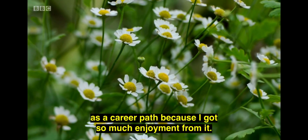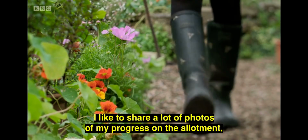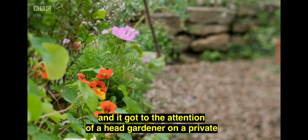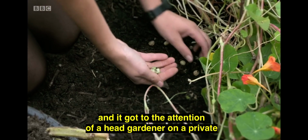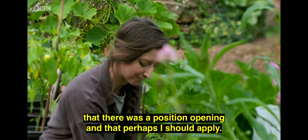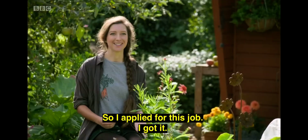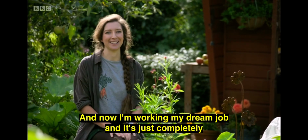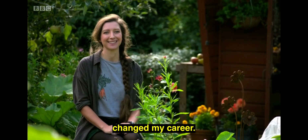I like to share a lot of photos of my progress on the allotment, and it got to the attention of a head gardener on a private estate who actually got in touch with me to say that there was a position opening and that perhaps I should apply. So I applied for this job, I got it, and now I'm working my dream job, and it's just completely changed my career.